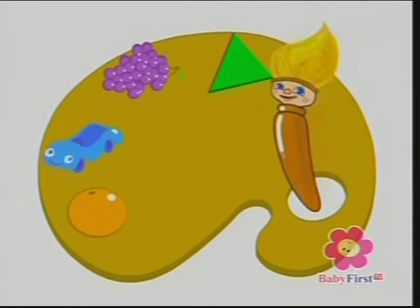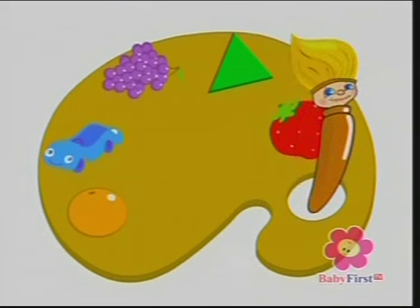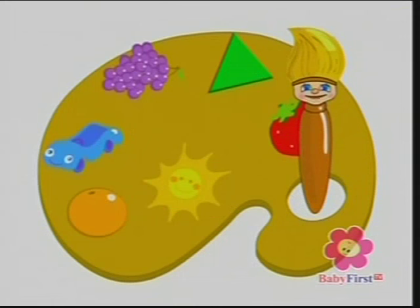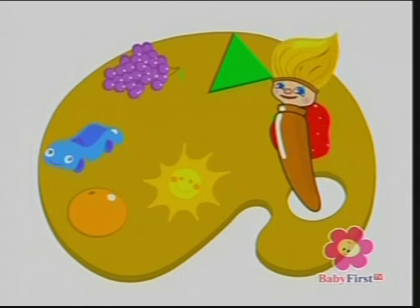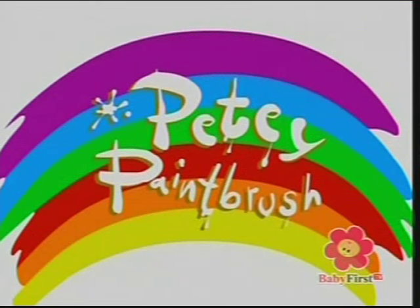My favorite shape. Red is for strawberries and big reindeer noses. Yellow for sunshine and even some roses. I love all colors, I think they're the best. So come join us all in our big color fest.